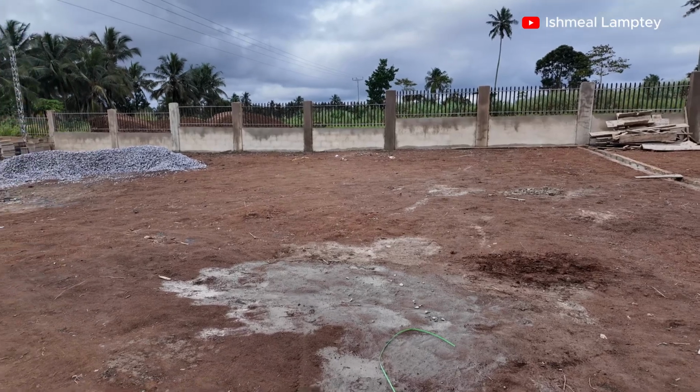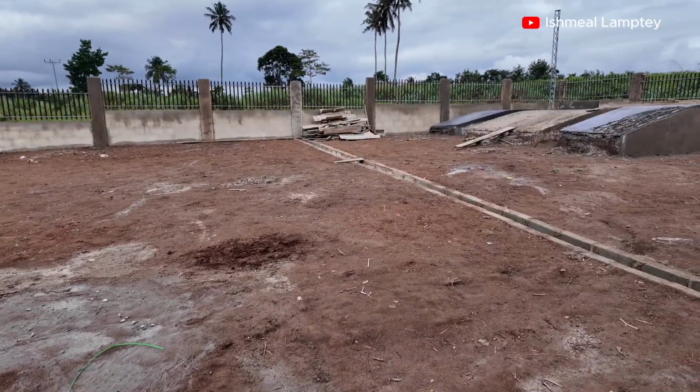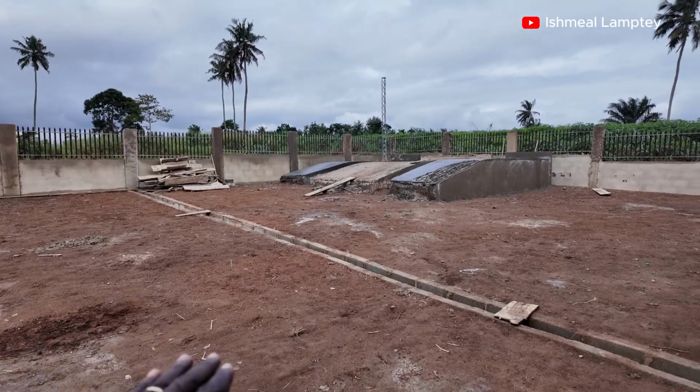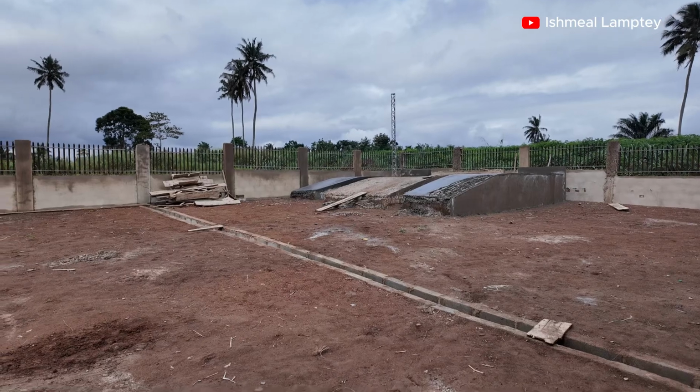So yeah, that is what we are thinking of doing to help us save some cost with regard to that. So we are left with the middle ramp to be plastered and then screeded, as well as the last one to have the screeding completed.